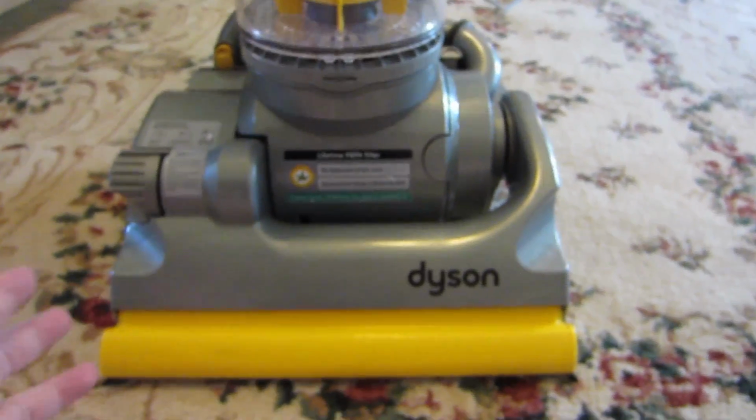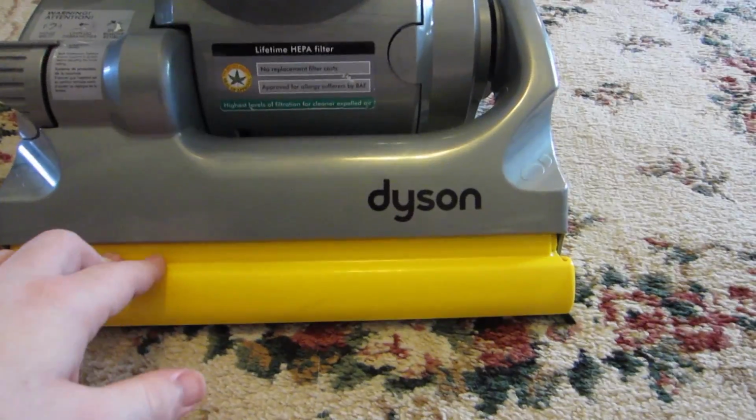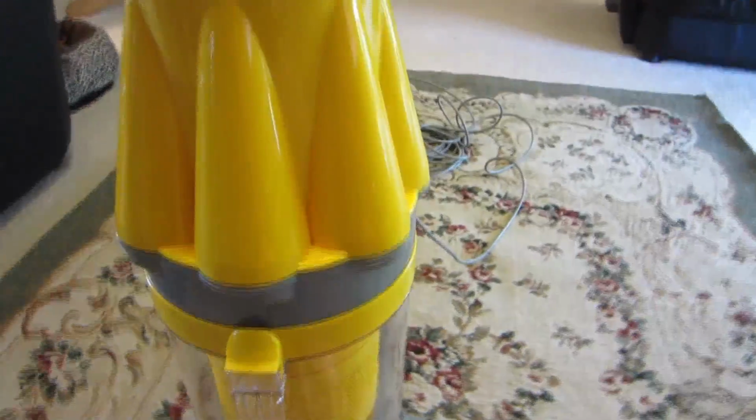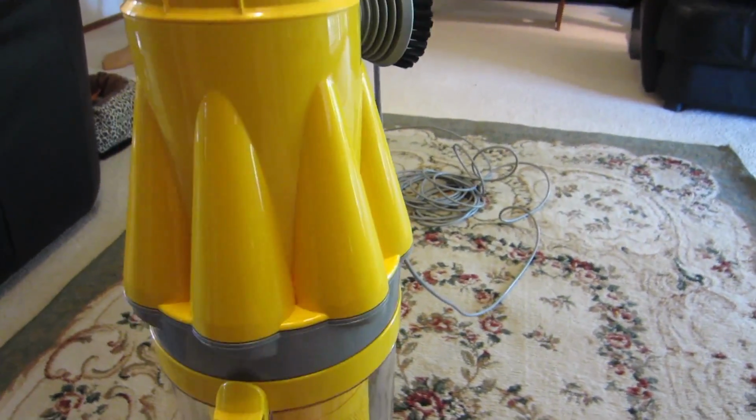So I think I might actually end up getting the turquoise components and converting this machine over, because I've always wanted one of the turquoise machines in decent condition, but I haven't been able to find one. So, yeah, here, Dyson DC07, completely refurbed by Dyson themselves. So, let's just see really quickly how this machine works.